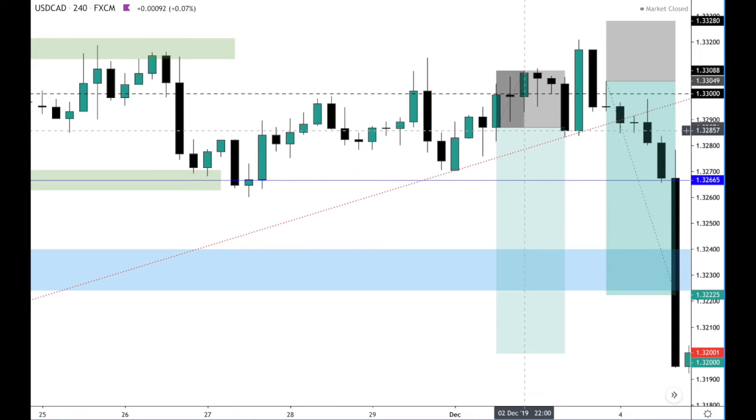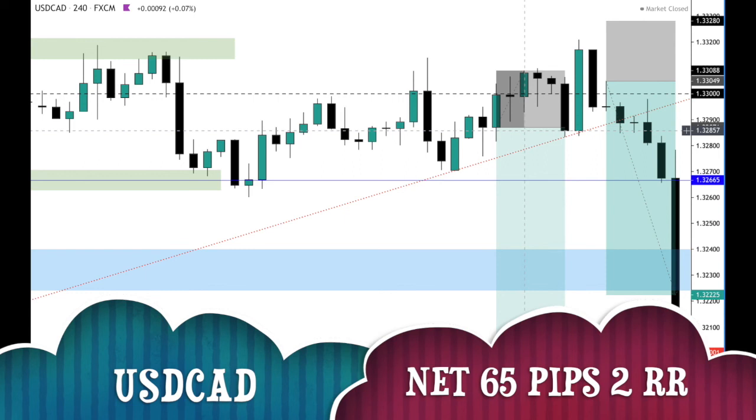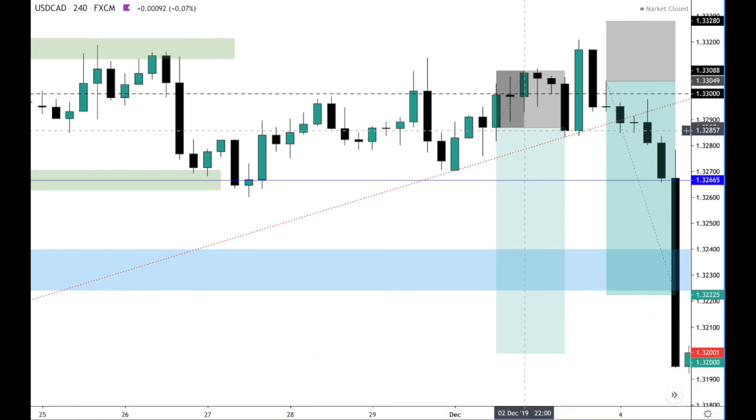We then had USD CAD. Now we did unfortunately lose the first trade. We had a little bit of a stop hunt. We got taken out of that market, losing about 25 pips and a unit. But then we managed to find that second entry and actually managed to get 3 units and around 90 pips or so on USD CAD.